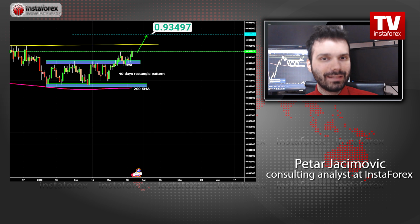I decided to cover the New Zealand dollar-Canadian dollar because I see a very interesting opportunity on this currency pair. According to the daily time frame, I found there is a breakout of the rectangle pattern. For 40 days, the price traded sideways between the top and low boundaries. And finally, the price managed a few days ago to break that. Then we got a successful retest of the upper boundary, which is a sign that the New Zealand dollar may push higher. Also the price is trading above the 200 moving average, which is a sign the overall long-term trend is bullish.